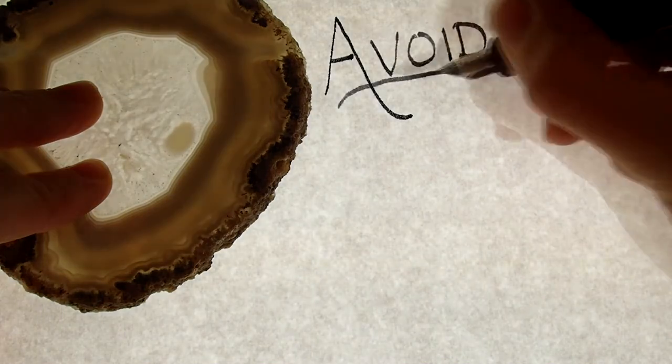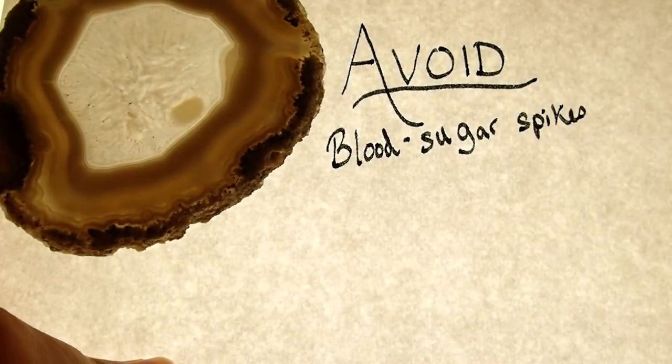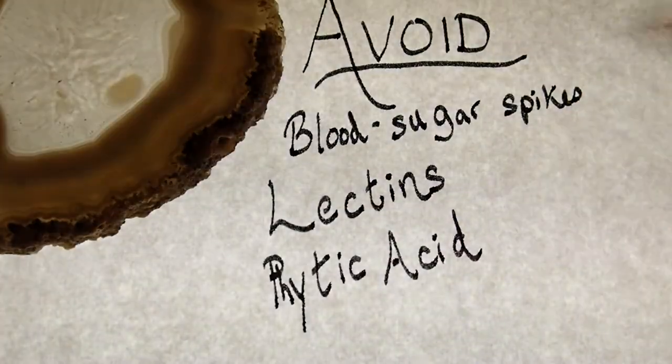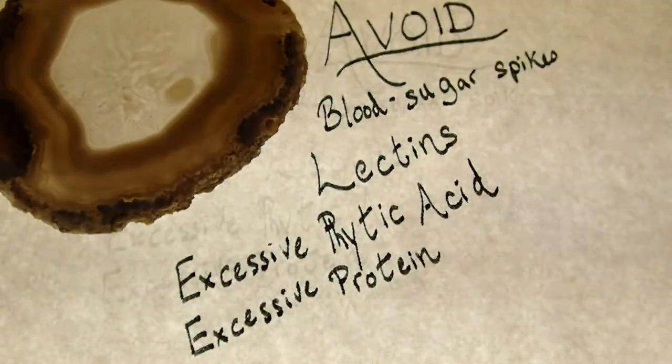And here's some things to avoid. Avoid blood sugar spikes, even from natural fruits. Avoid lectins, excessive phytic acid, excessive protein, and avoid all alcohol.